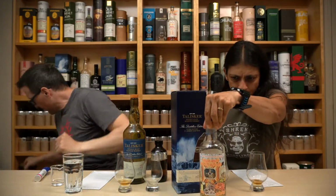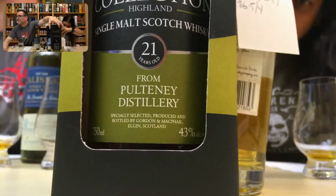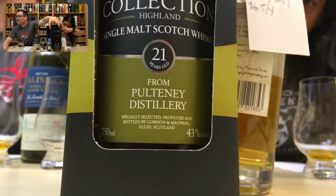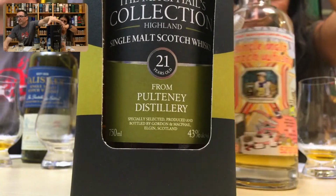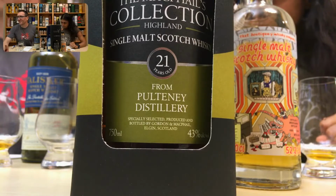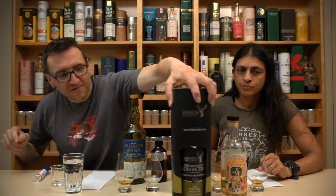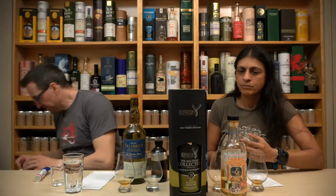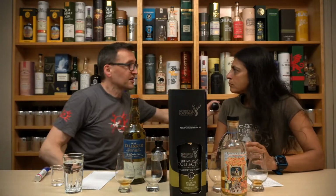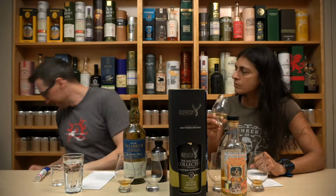We are also putting in another independent bottle, a 21-year Gordon MacPhail from Old Pulteney. Well, from the Pulteney Distillery, so it's not Old Pulteney. It's only 43 ABV though. But that one is going to be going in. That'll be an interesting comparison to the official Old Pulteney 21.